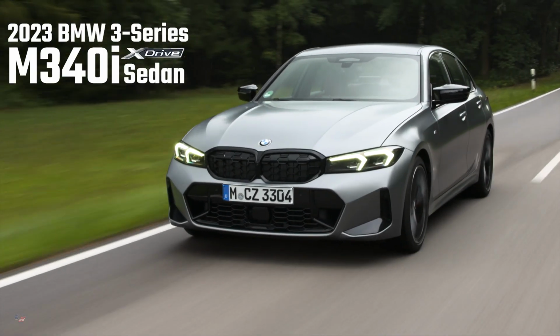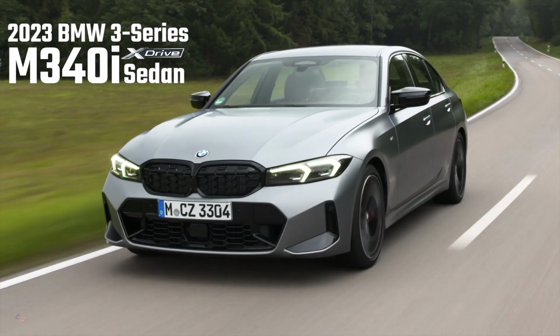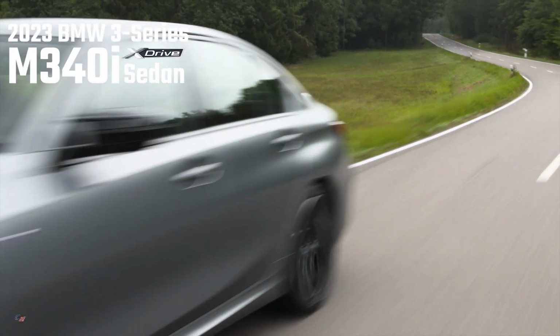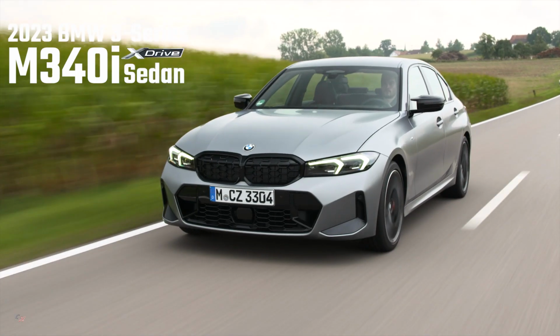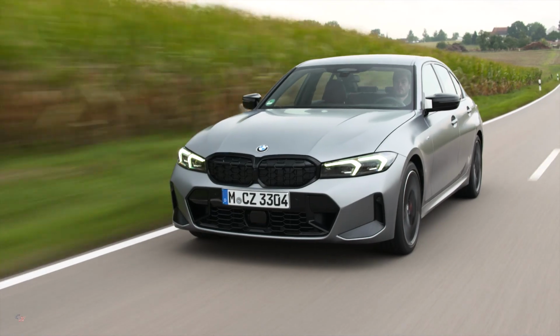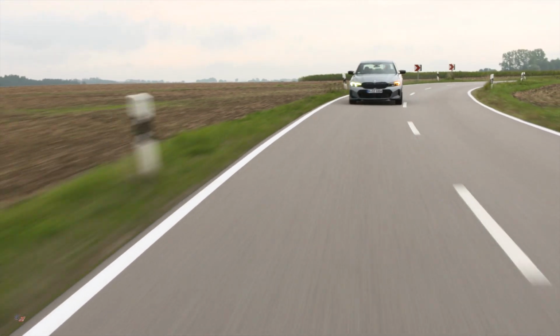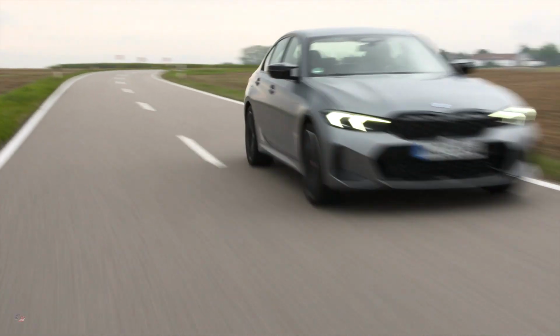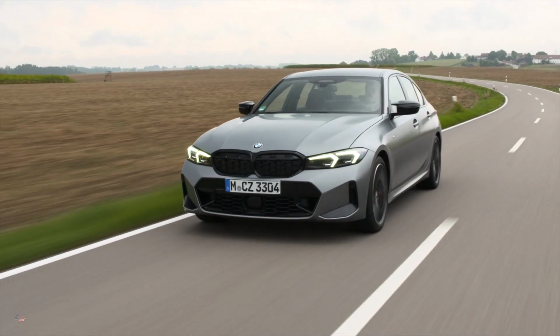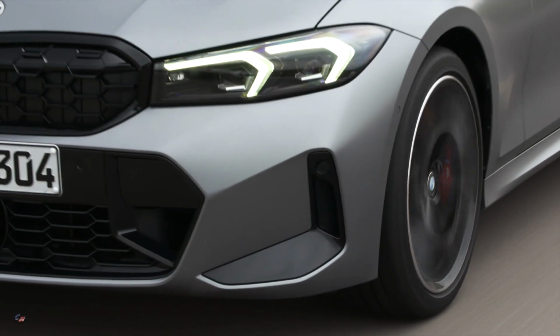The BMW 3 Series is the yardstick of sporty driving pleasure, by which all other contenders in the premium midsize segment are measured. It's no secret that the BMW M340i sedan is one of the most popular 3 Series offerings, and now it features mild hybrid technology, providing a temporary 11 horsepower boost.